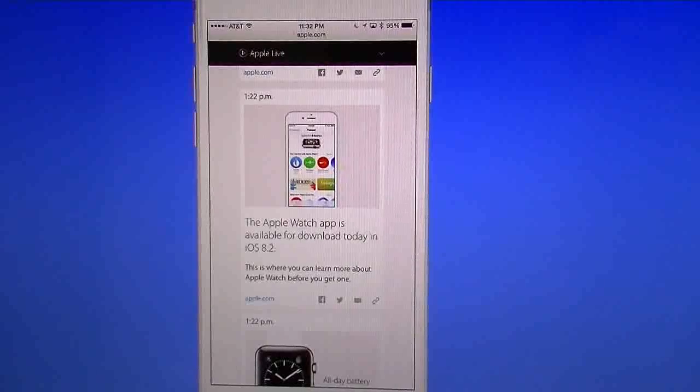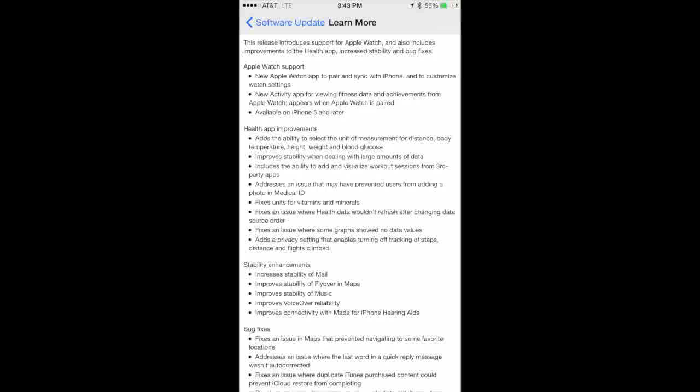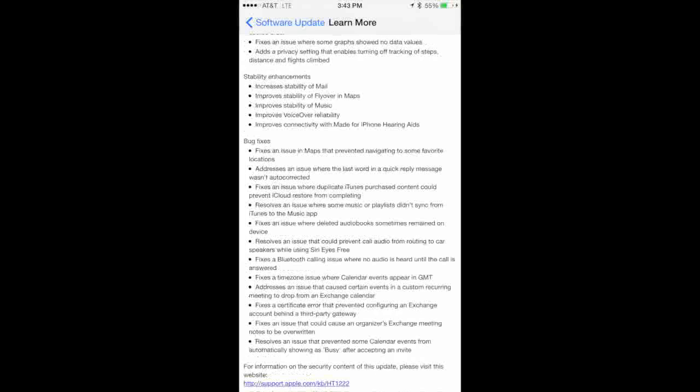So yeah, if you have your iPhone 6 or 6 Plus or 5s, go ahead and install 8.2 because you're going to be expecting 8.3 and 8.4 pretty soon. And then, of course, iOS 9 in the fall. So I recommend go ahead and install it. You can't really do much with the Apple Watch app right now. It's going to sit there. You cannot delete it. But go ahead and load it. It's not going to hurt. It's going to help the phone anyways.